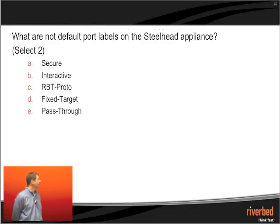Next question. What are not default port labels on the Steelhead appliance? And we say to select 2. So remember that we're talking about port labels and not in-path rules or peering rules. So those are secure, interactive, and RBT proto. So the other 2 are not.